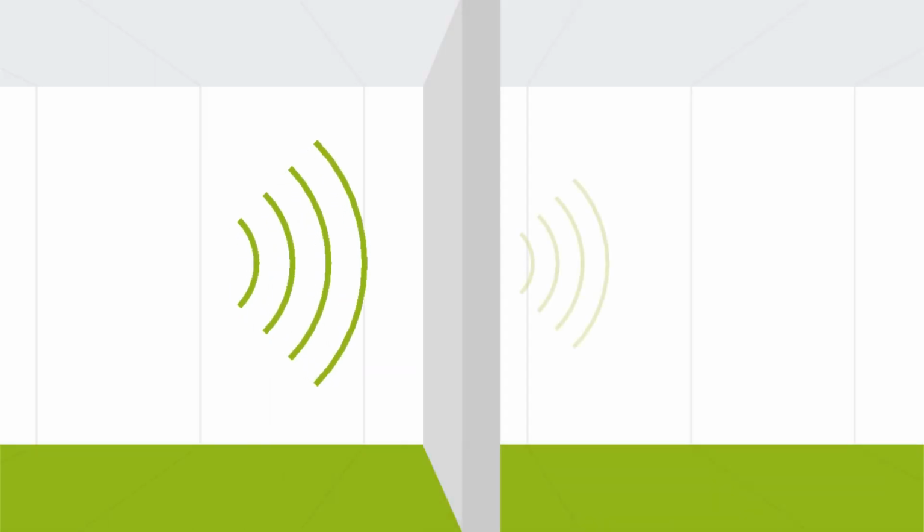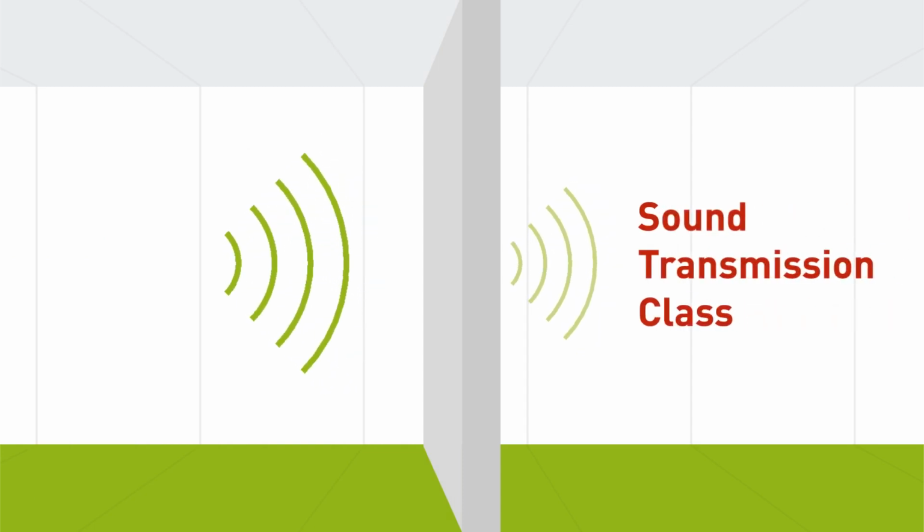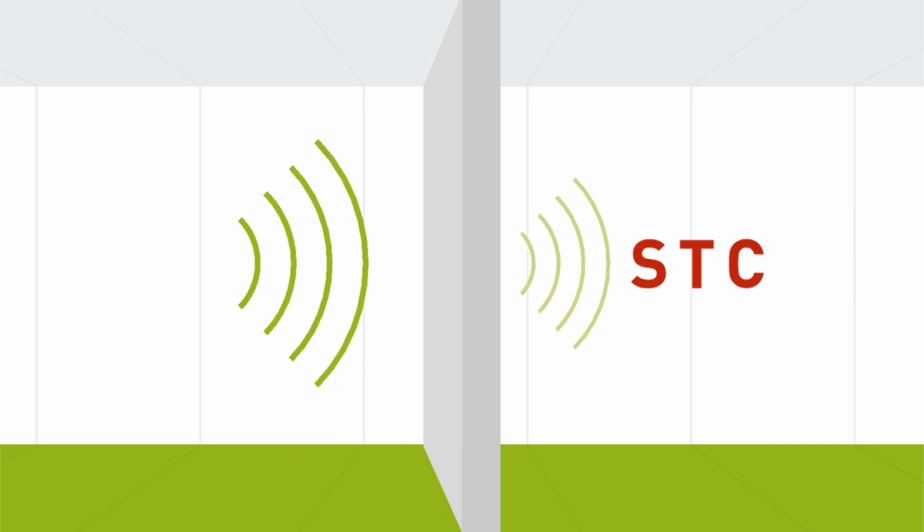Our industry measures how well a partition wall reduces sound by testing to determine its sound transmission class, or STC rating. The higher the rating, the quieter the space.